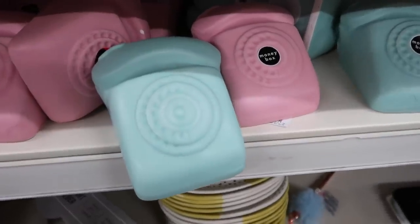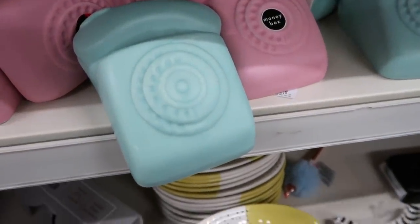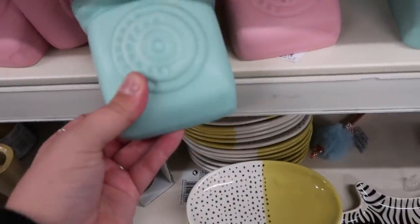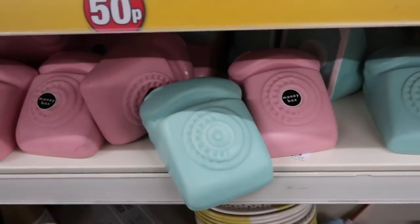These little money boxes are cute. So they come in blue and pink, and they're little pastel colours. I'm not sure where you put the money in them though. Oh, it's at the back there. So you just fill them up with money. They're actually reduced to 50 pence as well. I think they're quite cute.